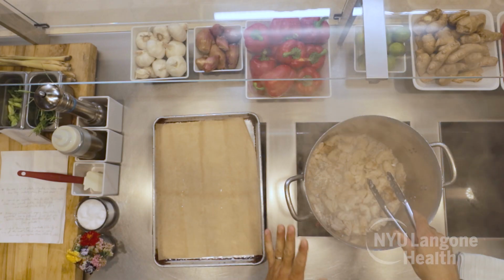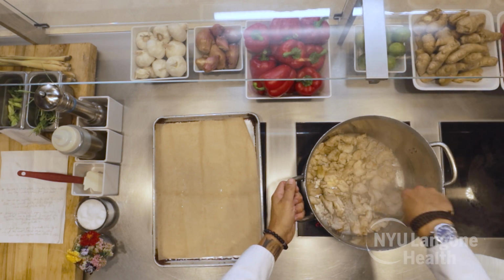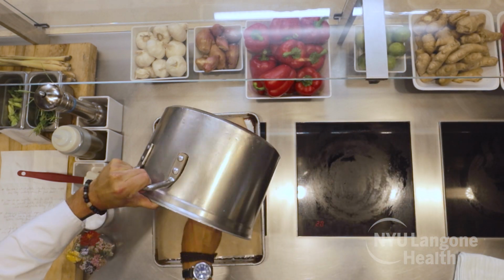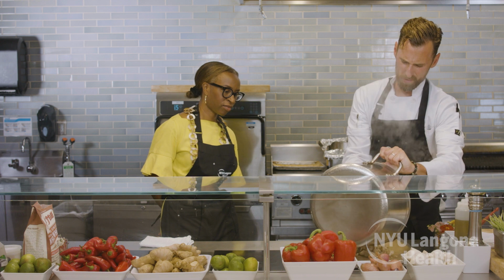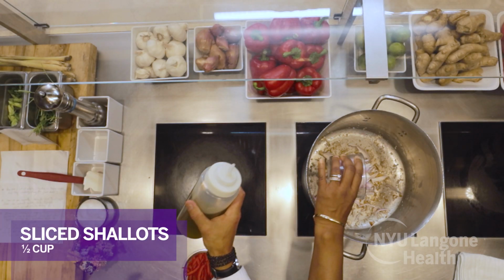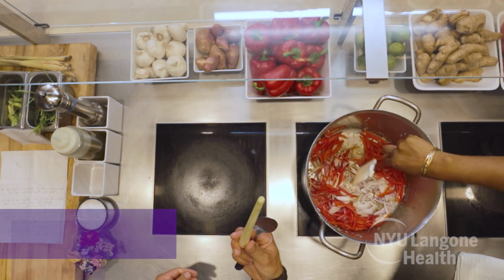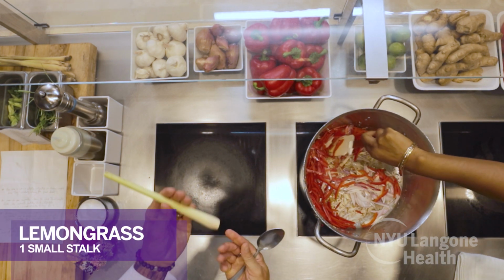Sure. So once our chicken is nice and lightly brown, we're gonna actually remove it from the pot. Leave it on this. And we are going to add some shallots. We have some red bell peppers. We have lemongrass. We keep it whole.